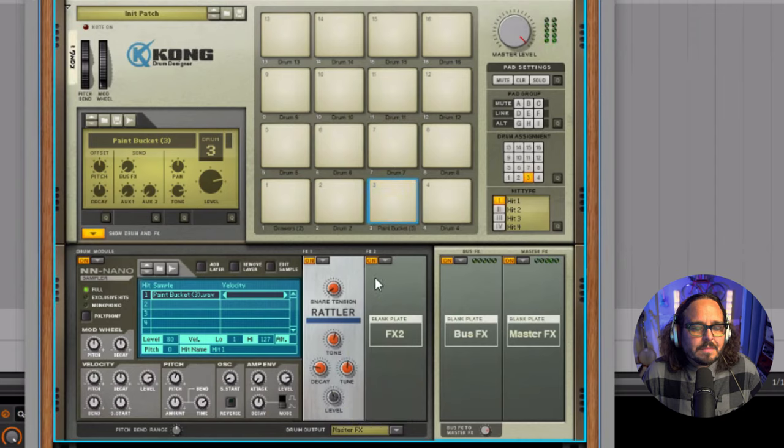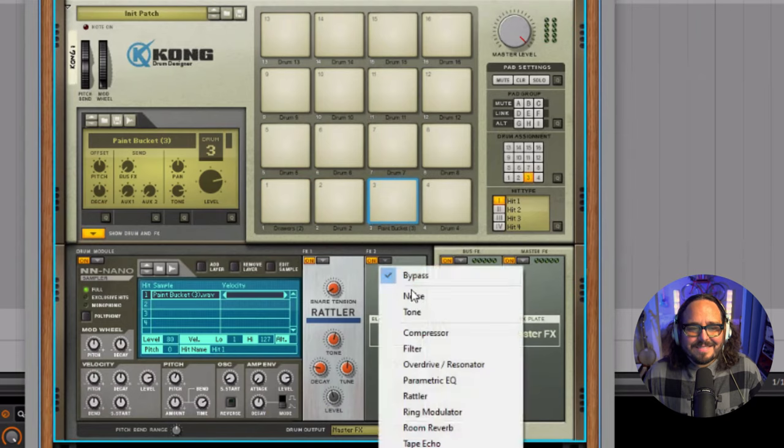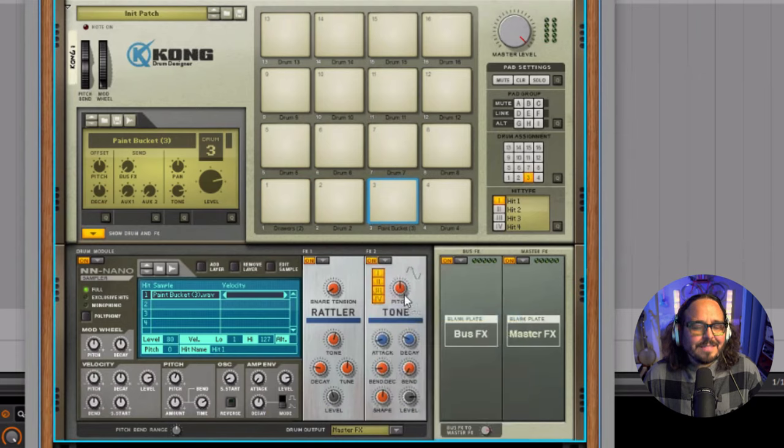And because this paint bucket is a metal bucket, it resonates. My mom could explain it because she's a mathematics professor, but a bucket resonates naturally. So we can enhance that with the tone. Now we have an organic sound, but we're blending some of the more polished aspects of it together. Absolutely. If you could turn off the Rattler and tone for a second.